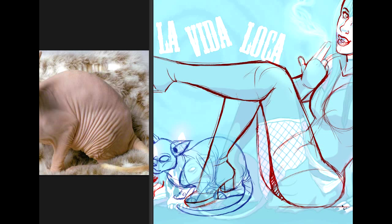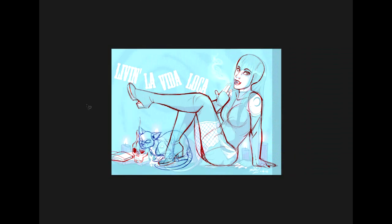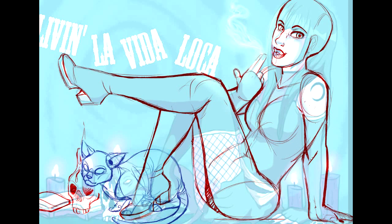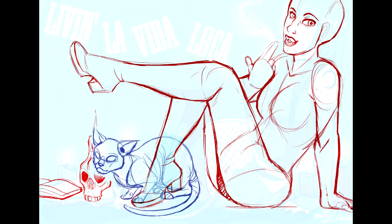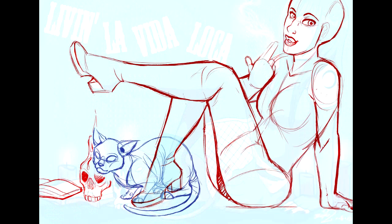So, let us move back. Goodbye, Naked Wrinkle Cat. We don't need you anymore. Oh, by the way, that was from, I think, specialtycatbreeds.com or something like that. I don't know. It was in the first row of Google search for Naked Cat. Okay, so this is ours, and here is the original. So I think there's definitely some things there to work with.